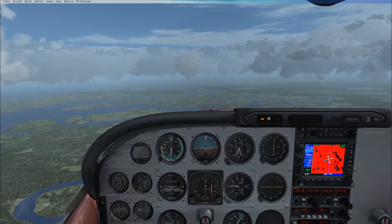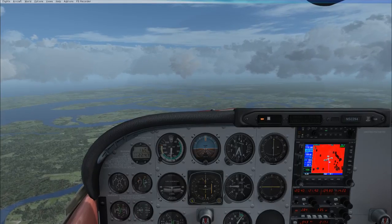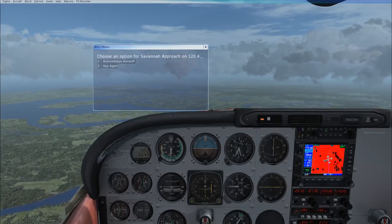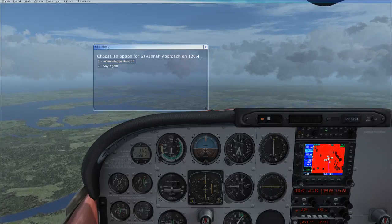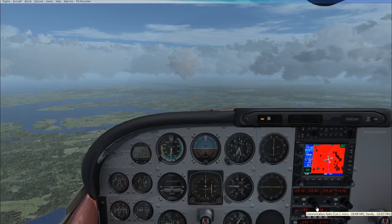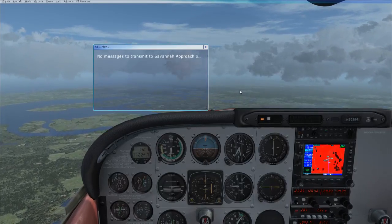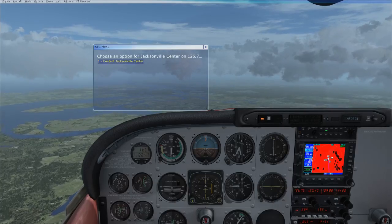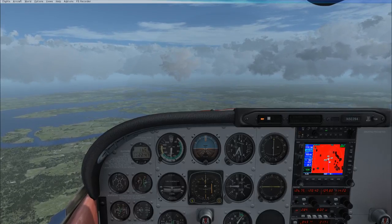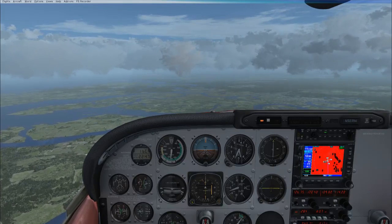Cessna 394. Contact Jacksonville Center on 120.85. Turn left heading 020. Resume on navigation. Descend and maintain 2,100. 120.85 for Cessna 394. Jacksonville Center, Cessna November 50394 with you, 4,600. Cessna November 50394, Jacksonville Center, Roger, altimeter 3020.